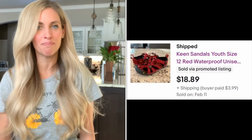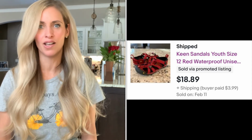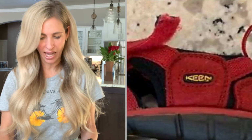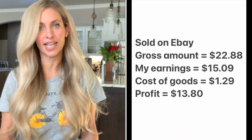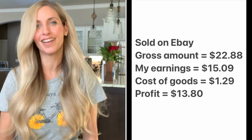Then the last pair that I've sold as of 1 month was another pair of King sandals. King sandals just sell so fast for me. I love it when I find them. And this was a red pair, youth size, and they sold on eBay for $22.88. After eBay fees and shipping, I ended up with $15.09. That is so good when they only cost $1.29.